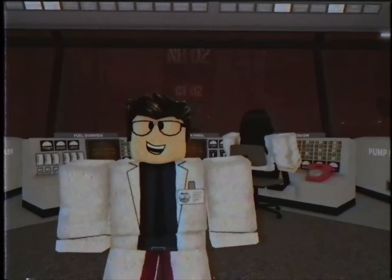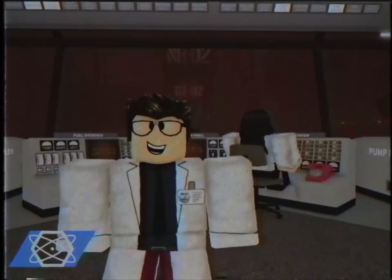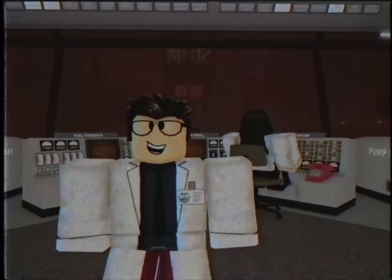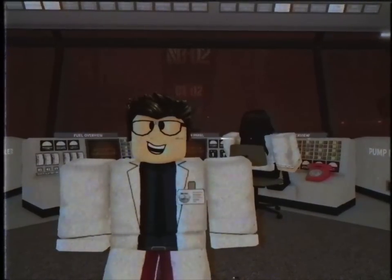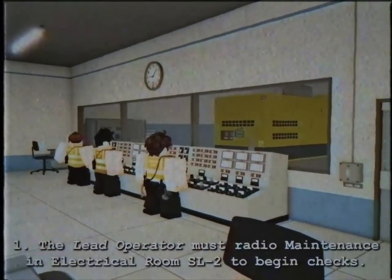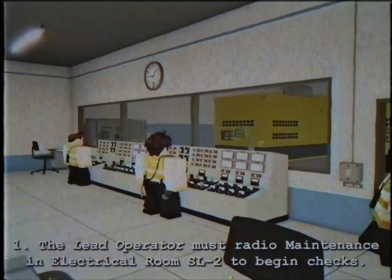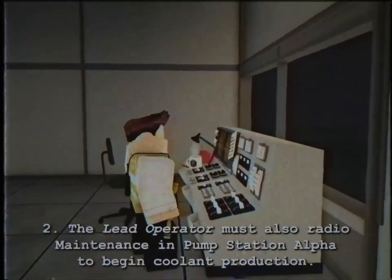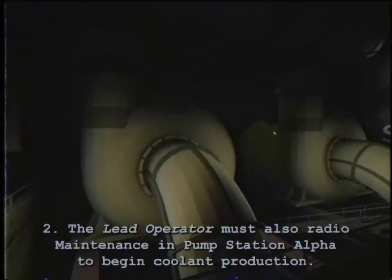Thanks, Helene. Once all personnel are stationed at their terminal, please ensure that all maintenance paperwork has been signed off by the current shift lead before all safety checks have started. After safety checks have concluded, personnel will begin the startup procedures. The lead operator must radio maintenance in electrical room SL-2 to run all electrical checks prior to startup. The lead operator must also radio maintenance in pump station Alpha to begin coolant production.